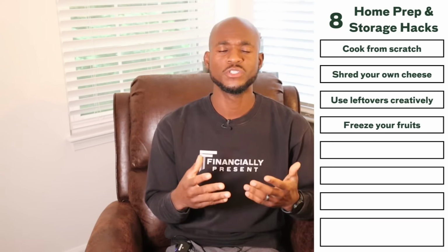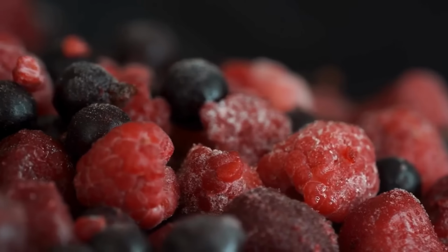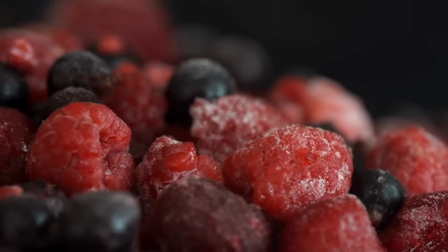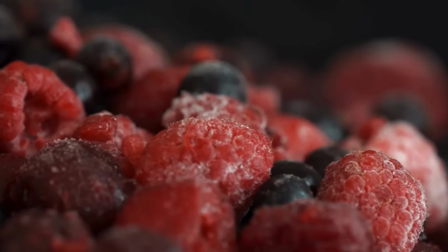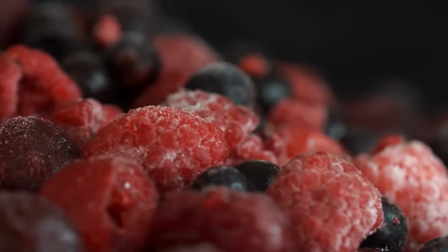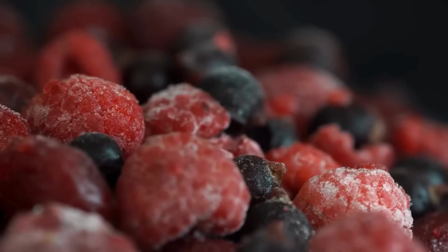Another hack is to freeze your fruits. We cut our own fruit, and by we, usually me. And from time to time, when the kids get tired of it, it gets frozen and it's eventually gonna be turned into a smoothie or used for blueberry muffins if it's berries, or pancakes. Essentially, if you can reduce or avoid wasting your food, you're gonna save a decent amount of money on a regular basis. And don't stop at freezing your fruit.